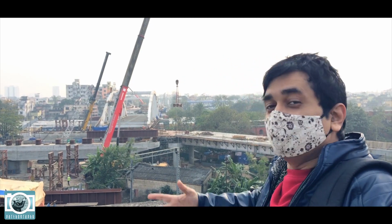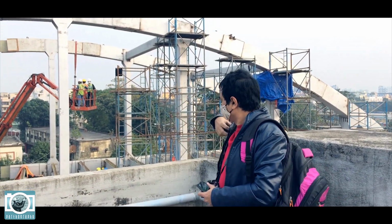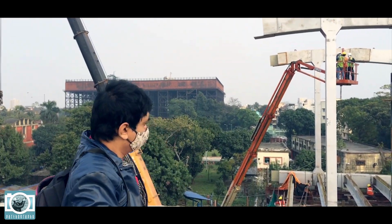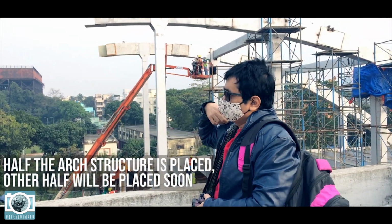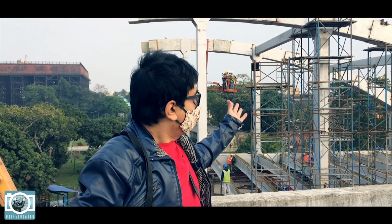Okay. So overall we can see great progress of TALA bridge right now. And I'm so happy to give you the updates so quickly because the work is progressing very fast now and we hope the bridge will be complete within the next 3-4 months or so if the work goes on like that. You can see how the work is going on here, all the time. Awesome view from here.